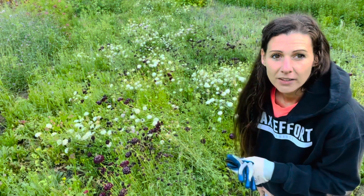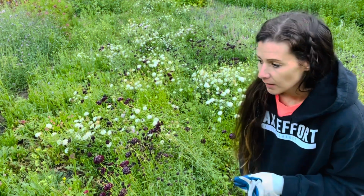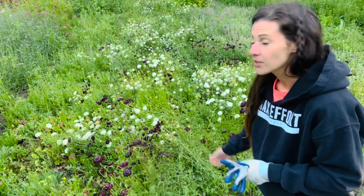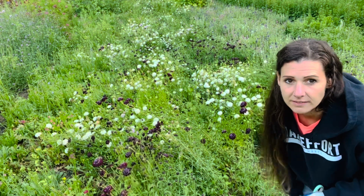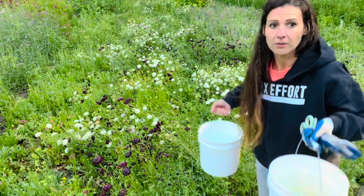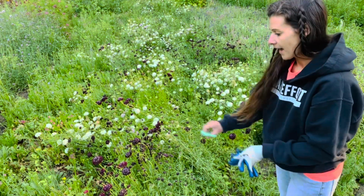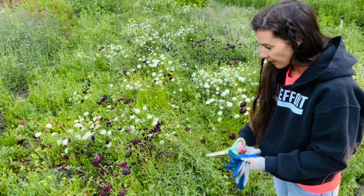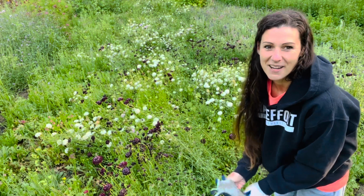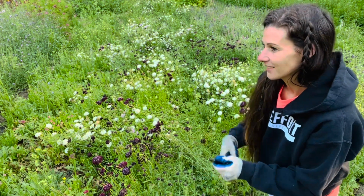I don't know if you can tell from this video, maybe I'll go down the aisle so you can see it. But this Scabiosa, there's so much of it, I can hardly keep up with cutting it. So I have 2 buckets in front of me. I'm gonna get a whole bucket of the black night Scabiosa and then a whole bucket of the white night Scabiosa. It's not actually white night, we just call it that because I don't remember what kind it is.